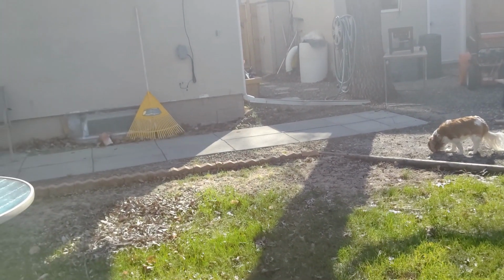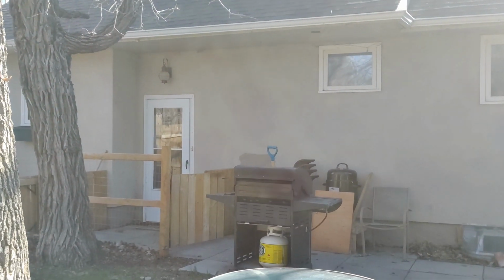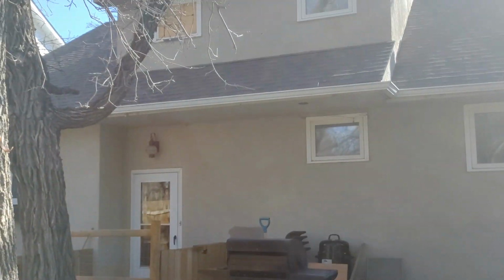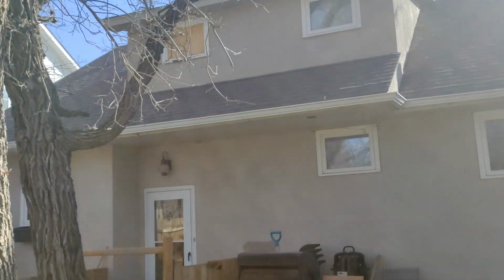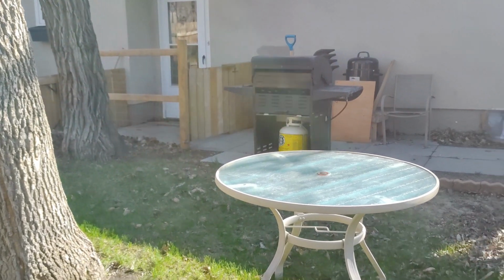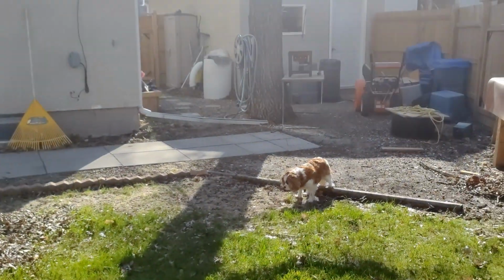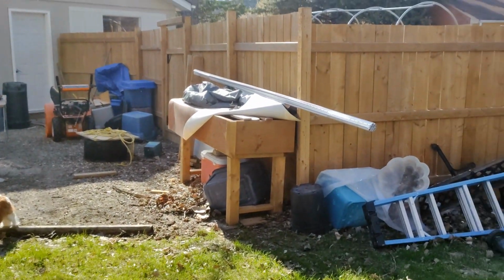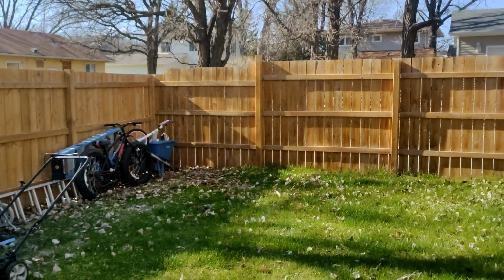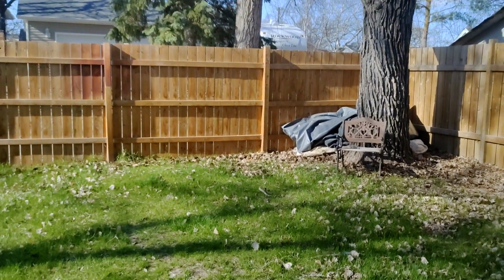But we have some plans here. Back here, we're wondering about putting a pergola. Of course, gotta trim some branches, and we'd like to screen it in, maybe put some vines on there. Kind of fix up the yard here. We really haven't done much since we've been here. This fence we built when we first got here, this part up to this corner. We put that all in when we first got here.